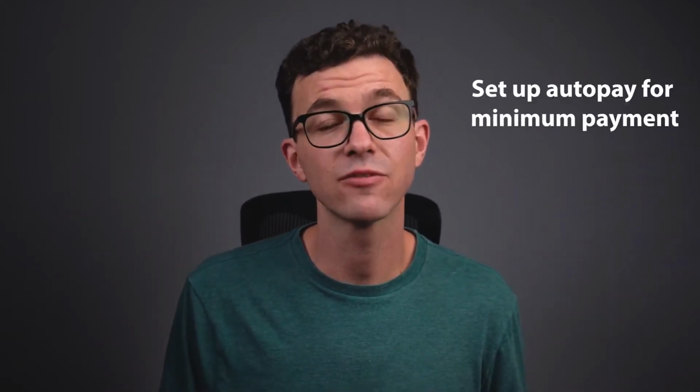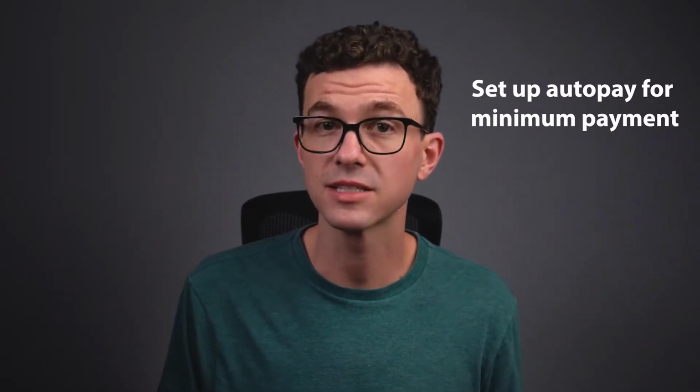If you're worried about not having the money to pay the entire statement balance, definitely set up auto pay for at least the minimum payment. If you make the minimum payment on time every month and not the entire statement balance, you'll be charged interest on your credit cards, but at least you won't have the late payment fee, which could be $30 or $40.